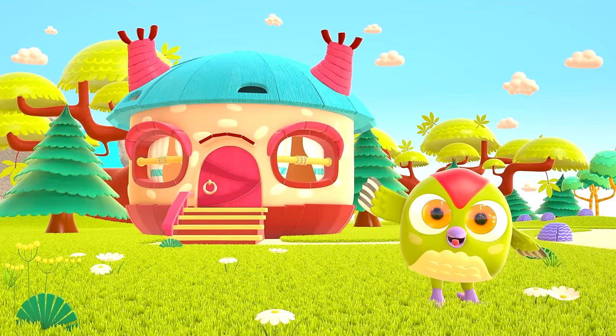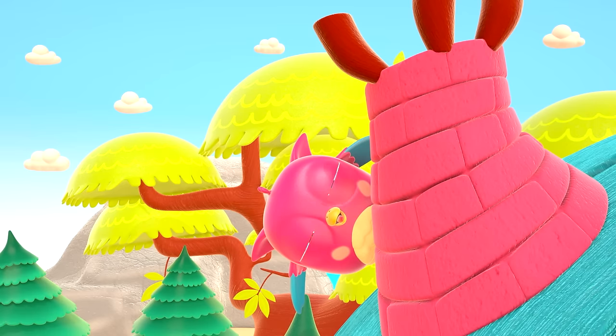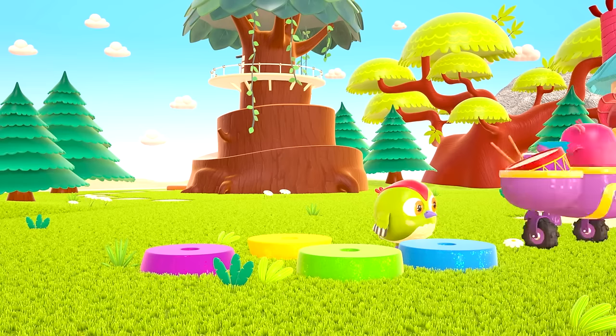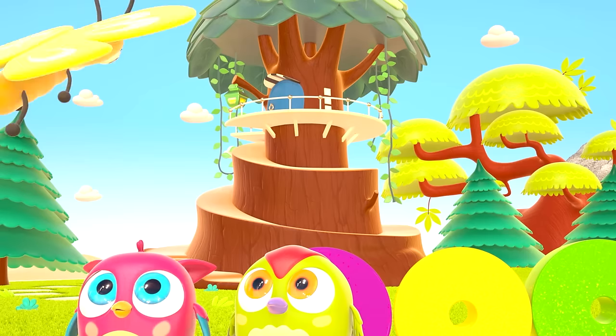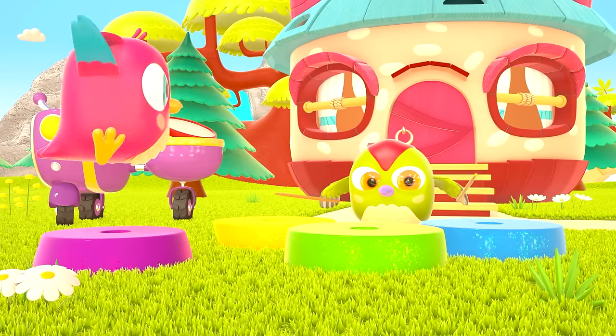Hop Hop loves to play and have fun. He dances and loves jumping high. He flaps little wings, hop, hop, hop. And look at how well he can hide. Peek-a-boo! Peek-a-boo!